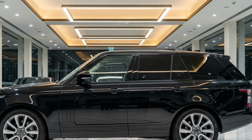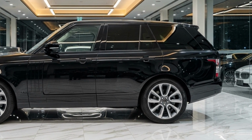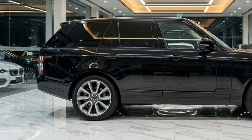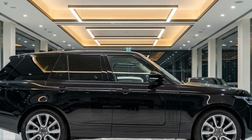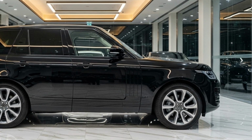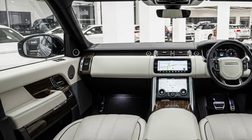The driver display is fully digital, providing clear, customizable information right where you need it. There's also a head-up display that projects speed, navigation, and alerts onto the windshield. The 3D surround camera system gives you a bird's-eye view when parking or driving through tight spaces. The clarity of these cameras makes maneuvering a large SUV incredibly easy.